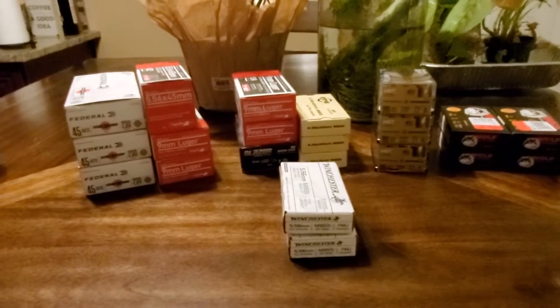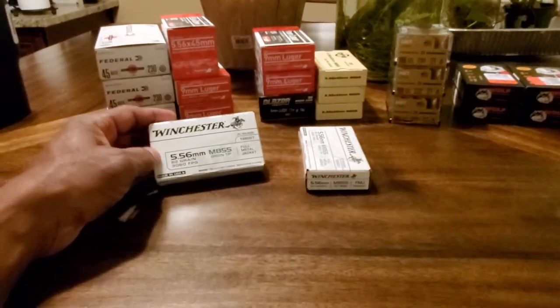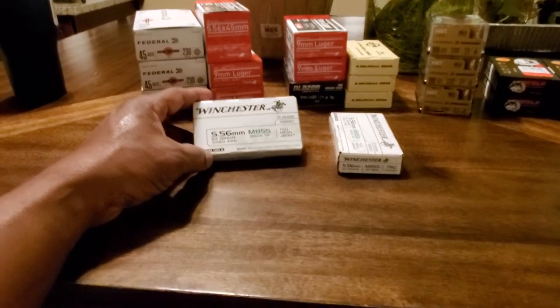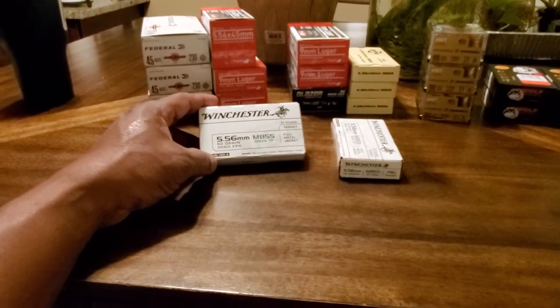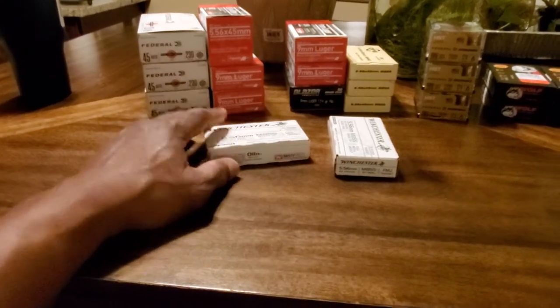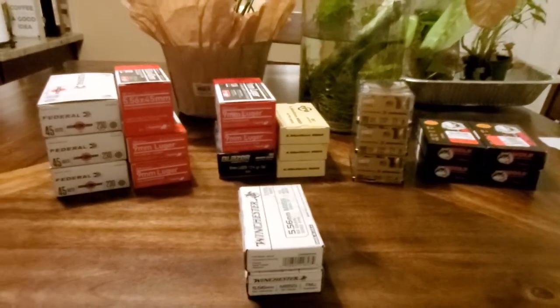So I'm going to start right here in the front with this little 5.56 Greenpoint Winchester white box. 5.56 millimeter M855 green tip, full metal jacket, 20 rounds a box, 62 grain. I got this from Sportsman's Warehouse. That's all they had the day I went in there. I got 40 rounds, two boxes, from Sportsman's Warehouse.